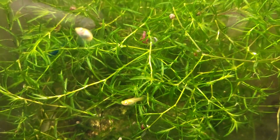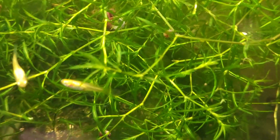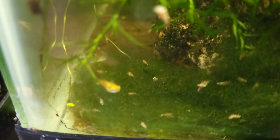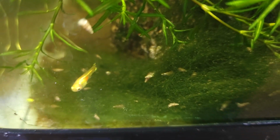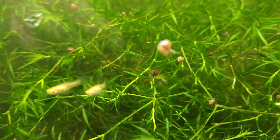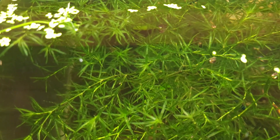And I am always butchering this. This is that strain of Endler Gumba. I forget how to say it. But they are cool little guys. I've already got babies out of these guys too. There's a little baby right now. See him?